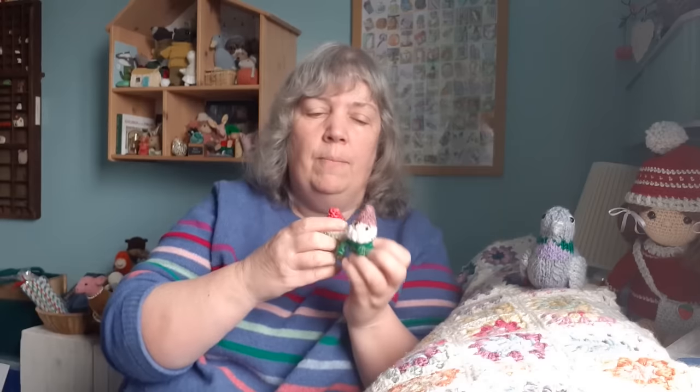They weren't too difficult, really. What did I use? I used Scheepjes Stonewashed for most of those colours, if not all. Yeah, all apart from the white. The thing I did differently to the pattern was that I just embroidered the eyes on. I didn't have any little safety eyes small enough, and I just think the ones that I had would have looked a bit silly, a bit too big.